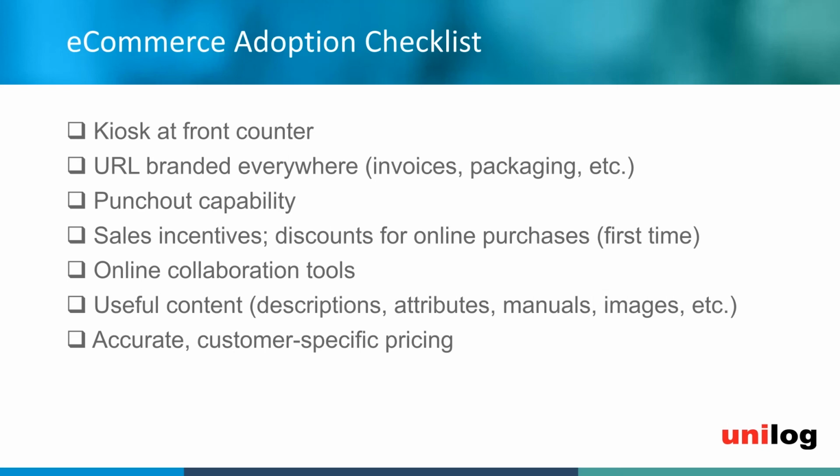Providing useful content is an absolute must. Mike touched on that as well, but having really rich descriptions for SEO purposes and informational purposes, the attributes, manuals, images, videos, CADs, whatever it may be, to enrich the item data on your site is going to help you better compete and get people onto your website, using it as an information resource.